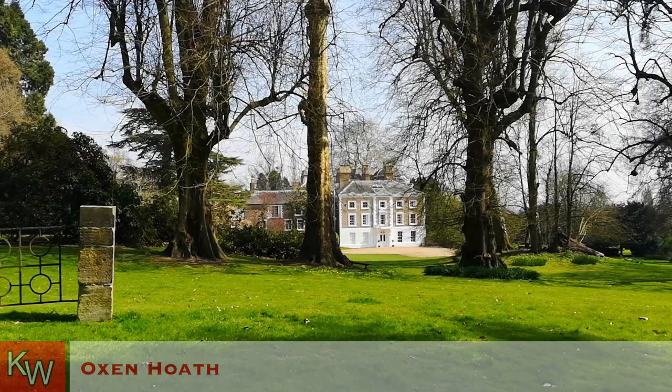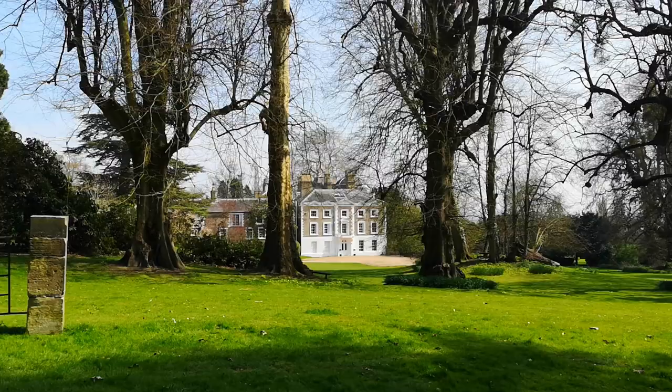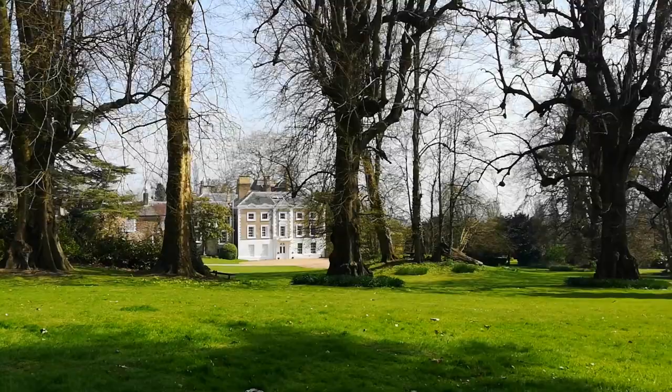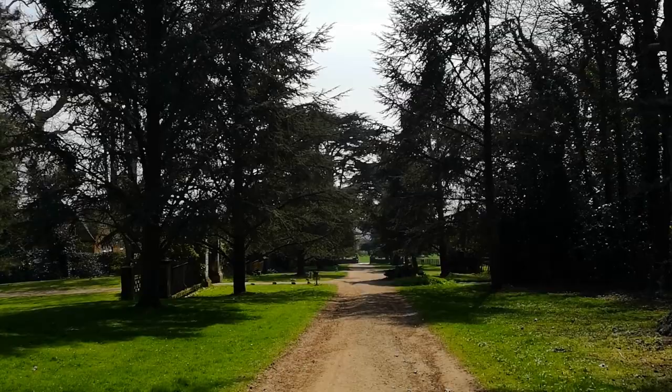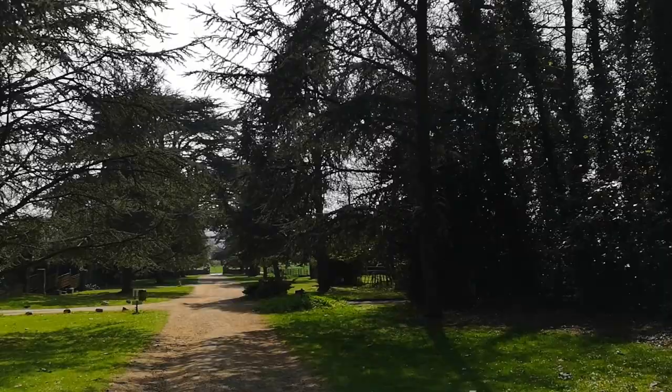Just over to our left is former manor house, Oxen Hoath, birthplace of Joyce Culpeper. It was built by Sir John Culpeper, a knight of Henry V, in 1372 during the reign of Edward III. It was a 73-acre royal park for oxen and deer and has been the home of no less than 11 knights of the realm. Today it's a family-run retreat and described as the perfect environment for self-discovery, profound learning, and spiritual development.